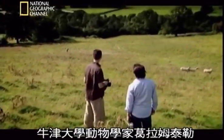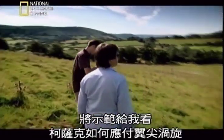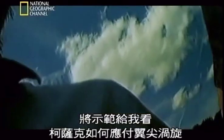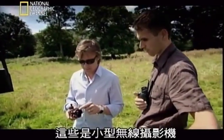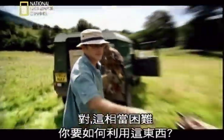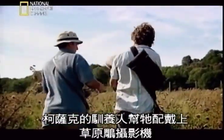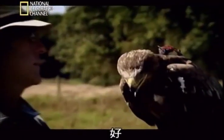Oxford University zoologist Graham Taylor is going to show me exactly how Cossack deals with wingtip vortices by filming his wings in flight. So these are little wireless video cameras. So you can fit cameras to him. Right, this is the tricky bit. What do you do with that? I'm going to try and put this in his face. Cossack's handlers help him into the Eagle Cam harness. And now he's ready for his close-up. Okay.